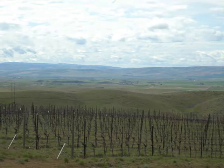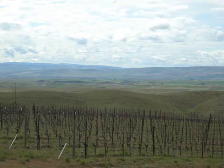We have a couple of different clones of Sauvignon Blanc, and we love the way they blend together, the way we harvest them all together. I think there's nobody that can make a Sauvignon Blanc quite like this one. I'm not saying it's better than anyone else's. I'm just saying that it's different.